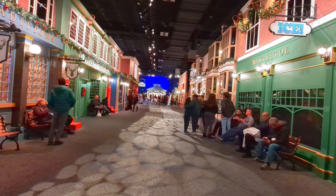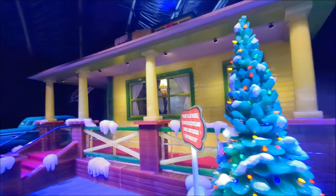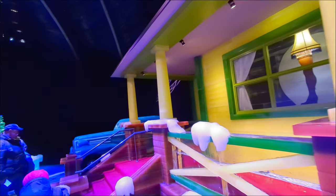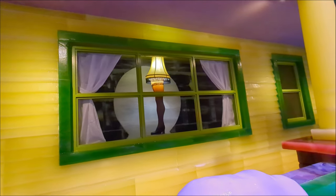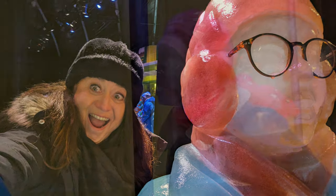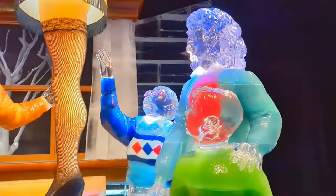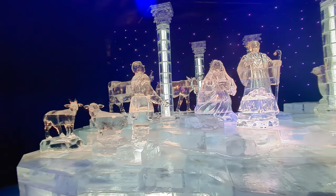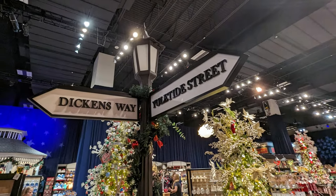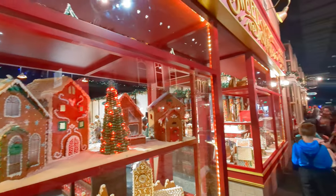On the first day of Christmas, my true love gave to me a partridge in a pear tree. On the second day of Christmas, my true love gave to me two turtle doves and a partridge in a pear tree. On the third day of Christmas, my true love gave to me three French hens, two turtle doves, and a partridge in a pear tree. On the fourth day of Christmas, my true love gave to me four calling birds, three French hens, two turtle doves, and a partridge in a pear tree. On the fifth day of Christmas, my true love gave to me five golden rings, four calling birds, three French hens, two turtle doves, and a partridge in a pear tree.